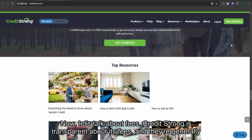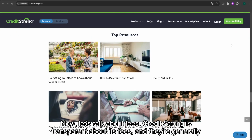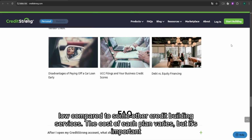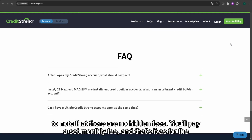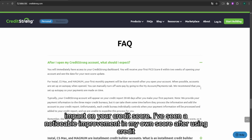Now, let's talk about fees. CreditStrong is transparent about its fees, and they're generally low compared to some other credit building services. The cost of each plan varies, but it's important to note that there are no hidden fees. You'll pay a set monthly fee, and that's it.